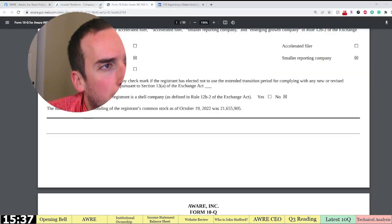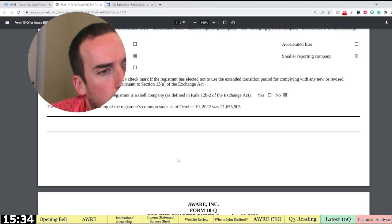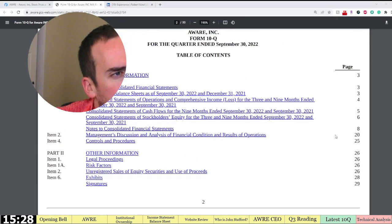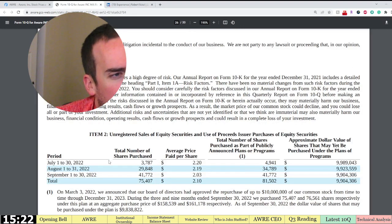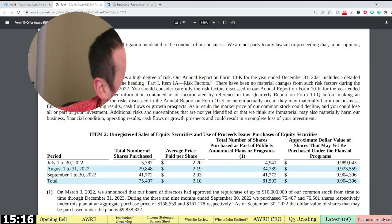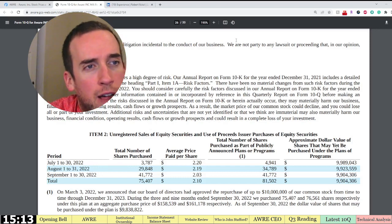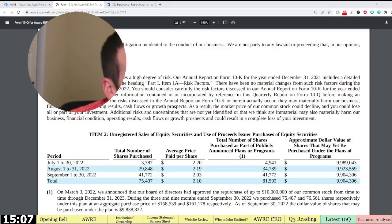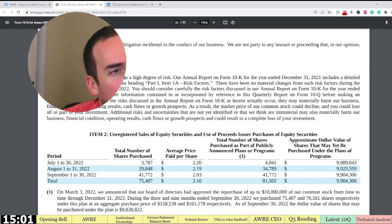Okay, so back to the 10Q. I'm going to get out of the company's website. So they have a table of contents. Okay, let's look at legal proceedings. What's going on here? So, are they in any litigation right now? We are not party to any lawsuits. So, no lawsuits currently, it looks like. Look at this. Investing in our common stock involves a high degree of risk. Our annual report on Form 10K includes detailed discussion.